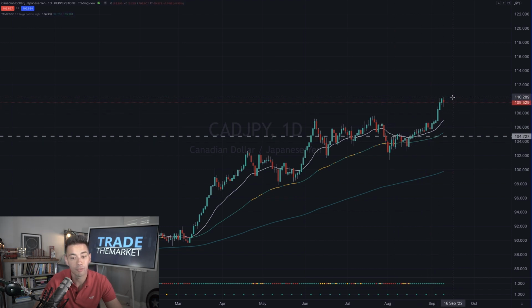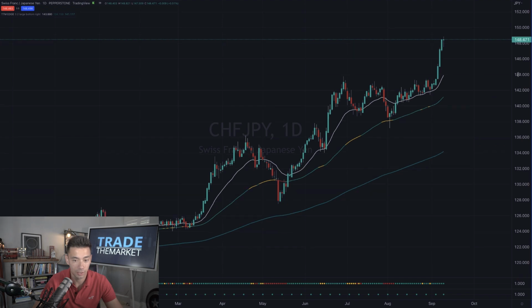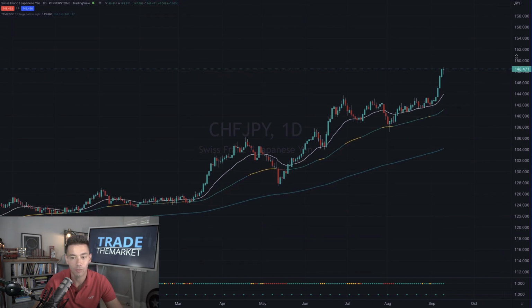But I think that if we do get a break through the 110.26 level, then we could see a move similar to this one over here or similar to this one over here. So a good opportunity for you if you're not already in this position. The franc yen, again, is trading towards its highs. It's the same with the Aussie yen and the CAD yen.